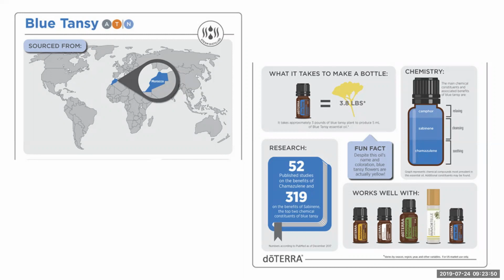And how awesome is it that if you got to take part in the BOGO yesterday, the 2 oils that you got free actually pair well with it. Well, and if you look at them, the 2 oils that they had for the BOGO yesterday, Roman chamomile works with blue tansy's calming properties, and then melaleuca works with its cleansing properties. So, I mean, it's like doTERRA knows what they're doing or something. They certainly do.